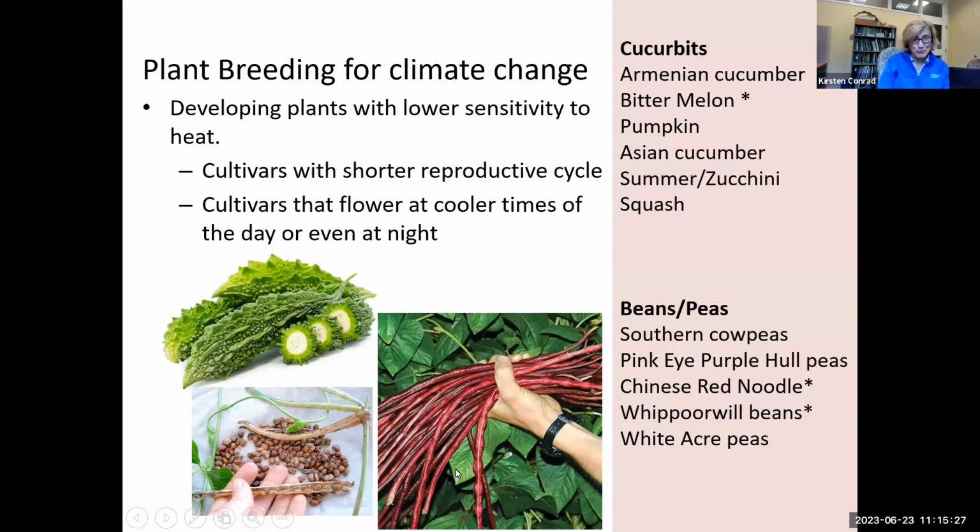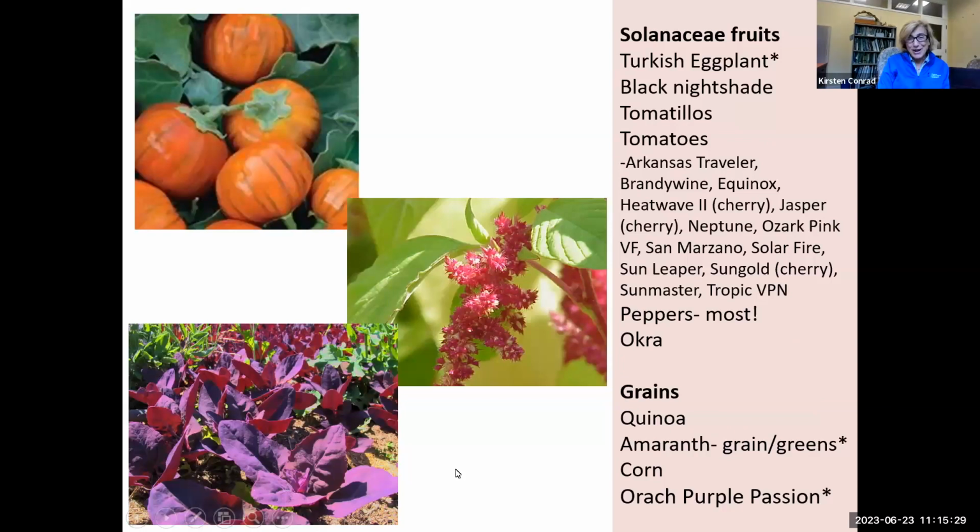Try something different. Here's something called Turkish eggplant in the upper left. Look how beautiful that is. Wouldn't you like to serve that at dinner and say, this is eggplant? In the picture in the middle right, we have amaranth. And this is another grain-producing plant, which you can also eat the greens, the leaves and stems of, when it's young.